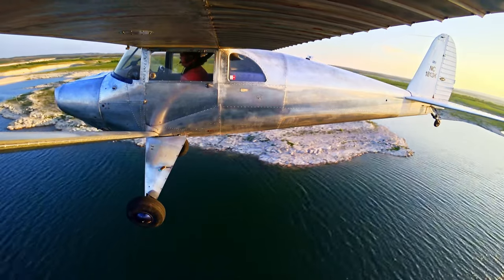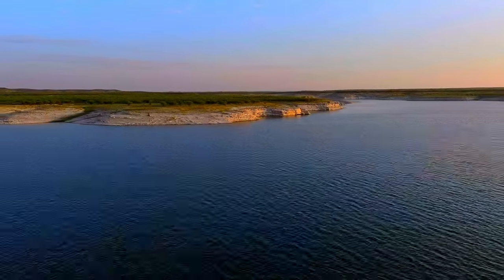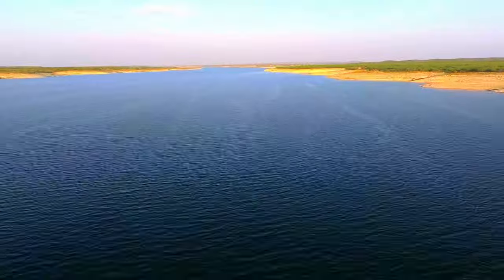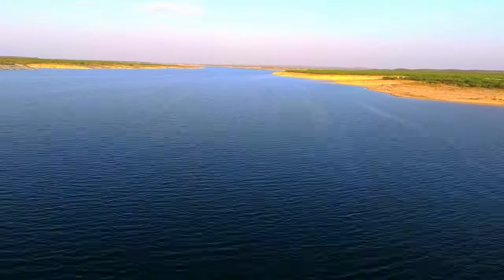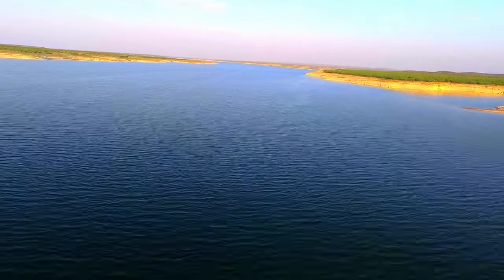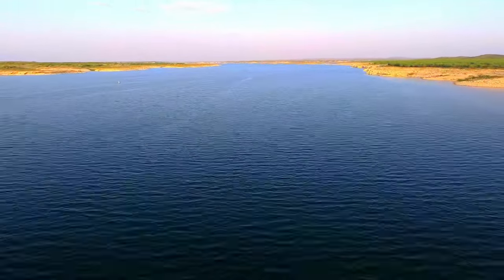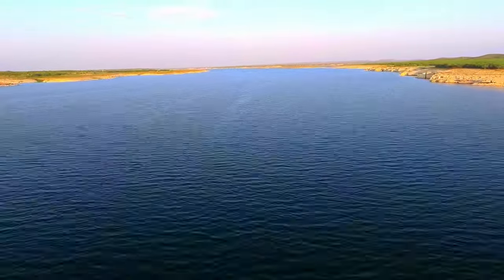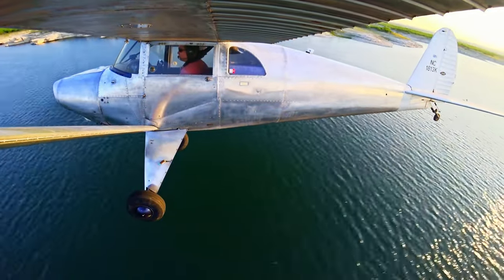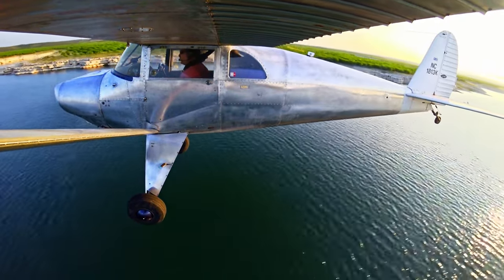Right down the center of this area. So without even looking at the GPS, I can see these buoys here, and I can stay on the U.S. side. There's a buoy. Next buoy looks like it's a mile away there. Not too close, but I'll swing a little bit wide to the right here.